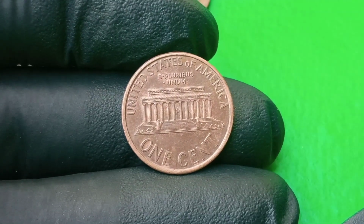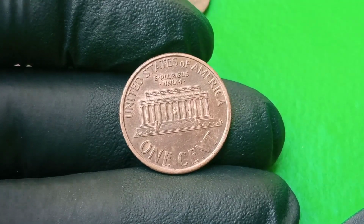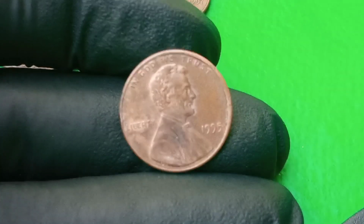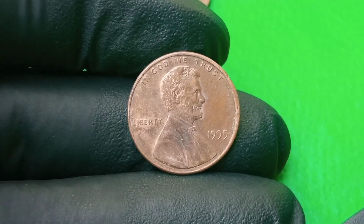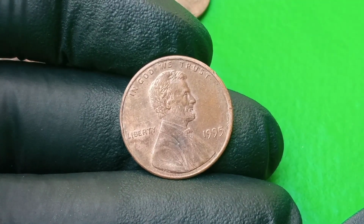What fascinates many collectors is the psychological side of this, because when you look at the coin itself, it is still just a tiny copper-plated disc weighing about 2.5 grams, but within it lies the story of imperfection, chance, rarity, and human fascination with things that stand apart from the ordinary.